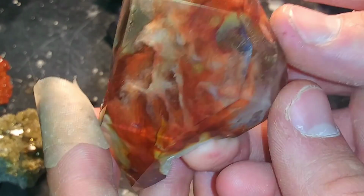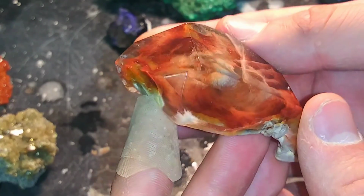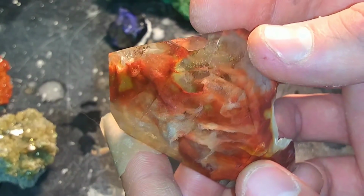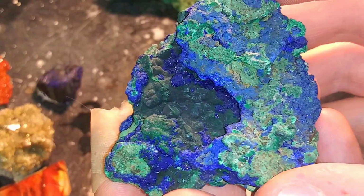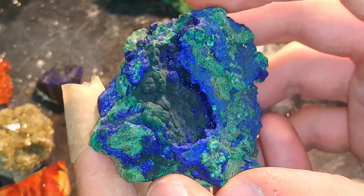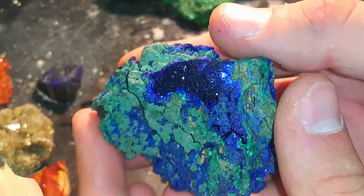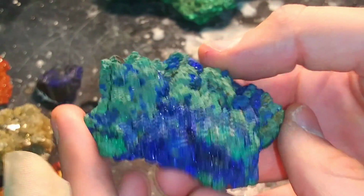This is one of my favorite rocks that I own. It is so amazing, and I really need to buy more of this stuff because it's just so cool. This is infused quartz. It's also known as angel aura quartz, but it's just so amazing. And then we've got this very nice specimen of azurite and malachite, nicely crystallized azurite. So pretty. Love this thing.